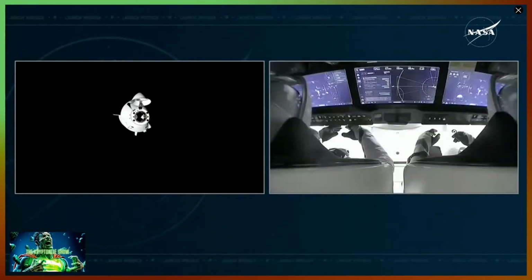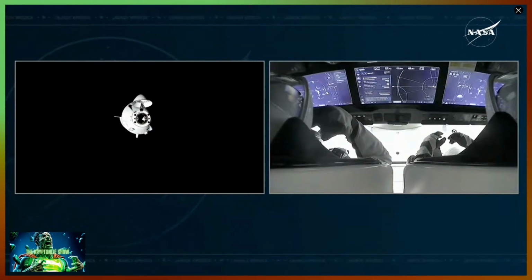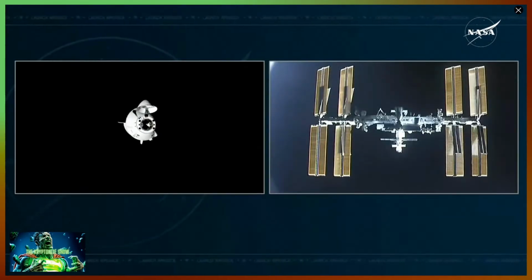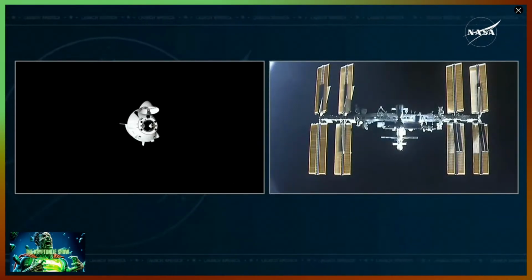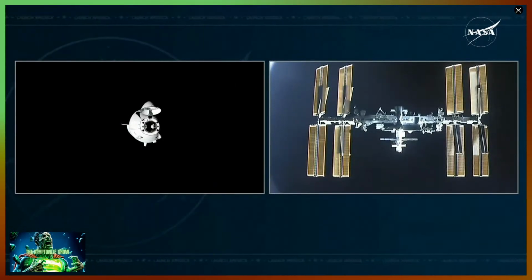Once Dragon attaches to the International Space Station, it'll be receiving power from the International Space Station through the duration of its stay aboard. We did hear confirmation that Dragon is passing waypoint 1. So we're now moving inside the docking axis and towards the keep out sphere. Now passing waypoint 1, Dragon Endurance heading towards the International Space Station.